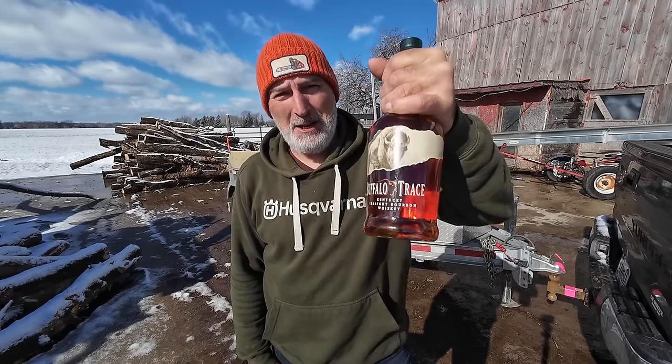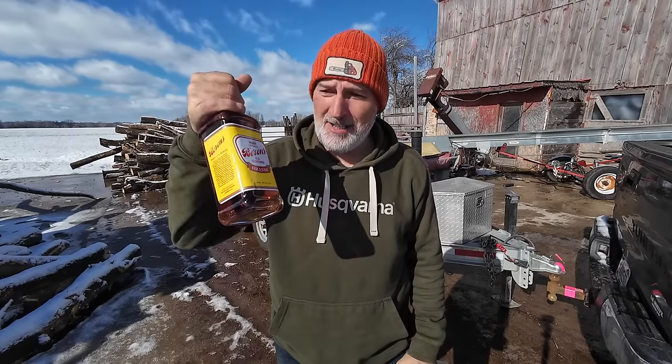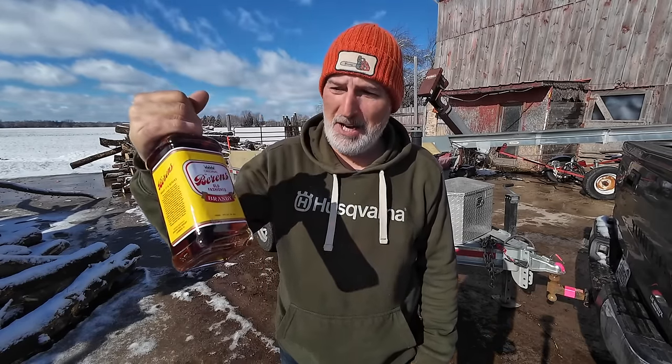So I traded him wood for some Buffalo Trace, and he has a new product that he just got in. It's called Barron's Old Fashioned Brandy.